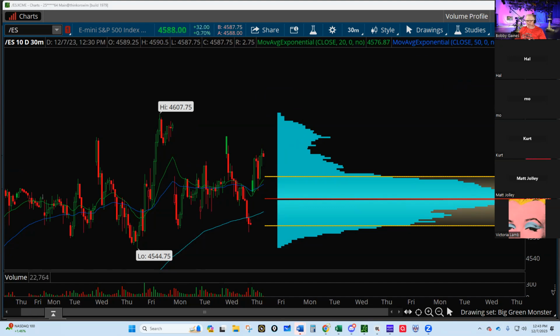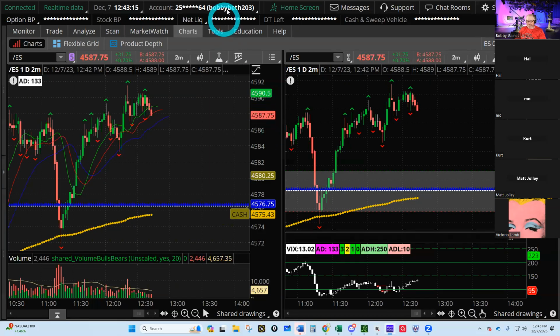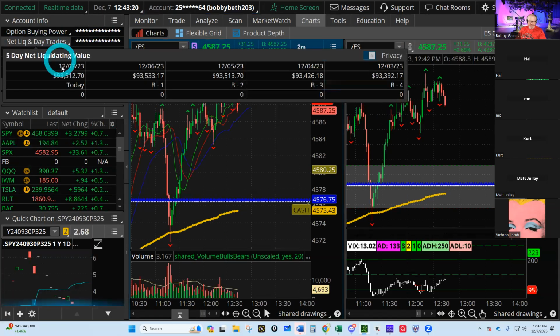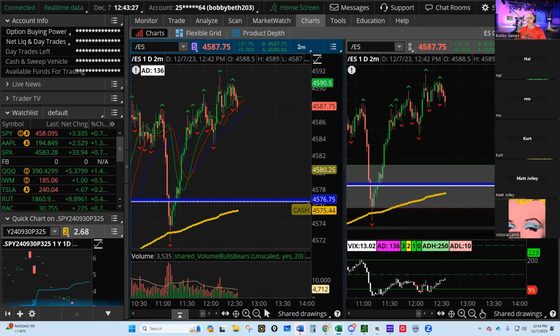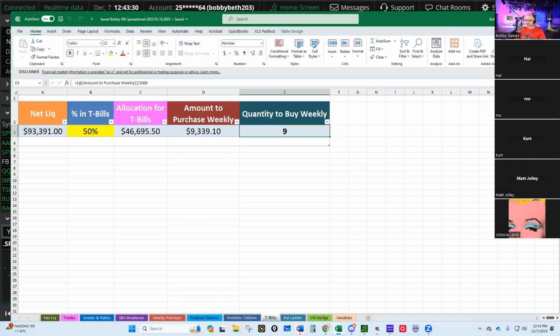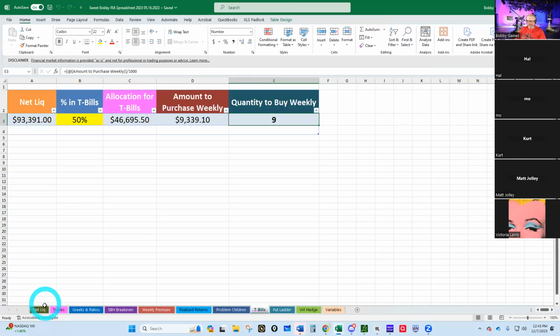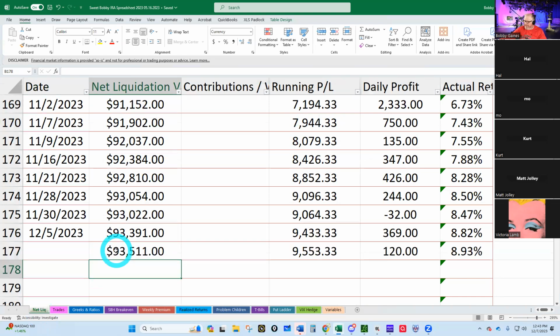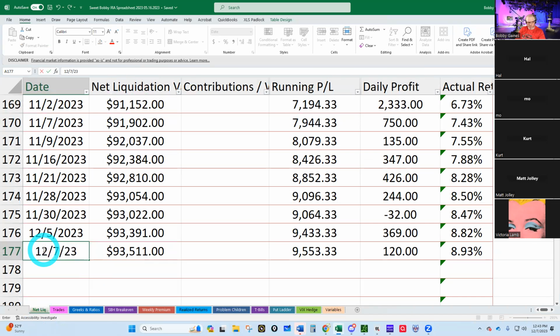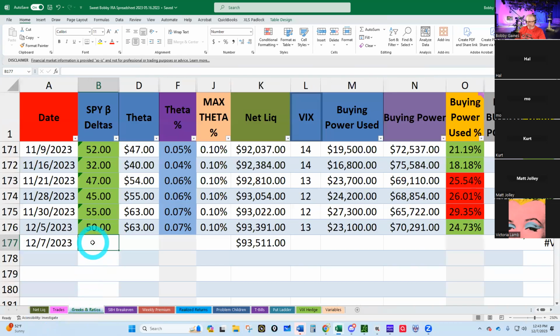All right, so let's go and do our little IRAs for the day. So let's go 203. This is our main IRA, and we are at 93,511. Come on, baby. Did y'all enjoy Tony's session yesterday? I did. That was really good. 93,511.